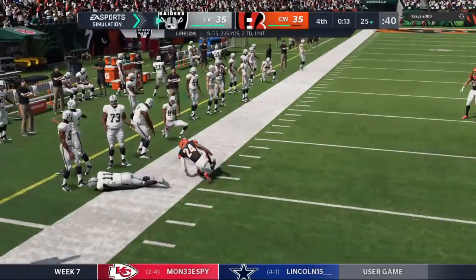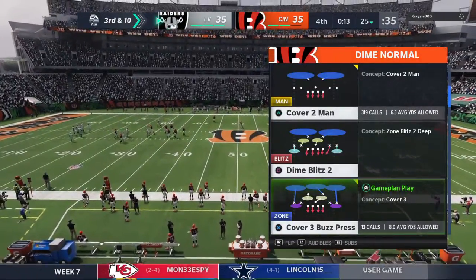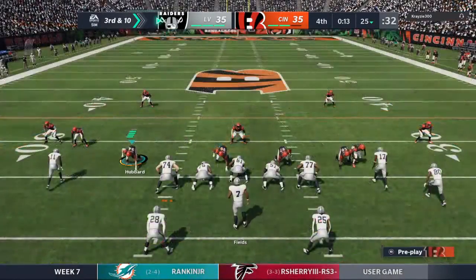Be incomplete with the clock down now to 13 seconds. Henry Ruggs, the intended receiver. And it'll bring up third down. Third down. Big play coming up.